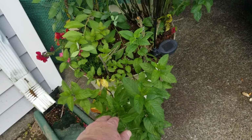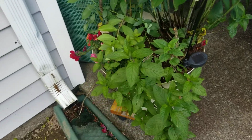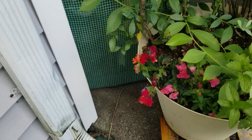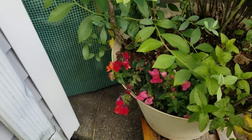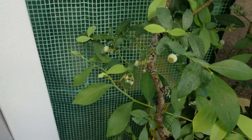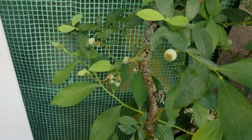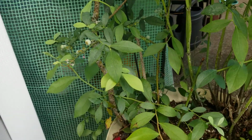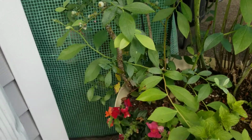Down here, this is that green mint plant. It's growing like crazy. It has some leaves that need to be plucked as well. And the little snapdragons, and there's my blueberry bush, the one and only. And it looks like I'm gonna get blueberries anyhow. Fingers crossed. I'm really excited about that.